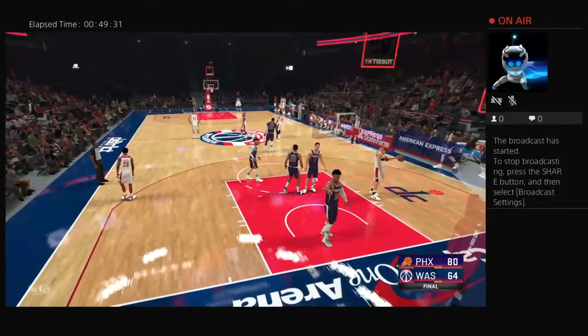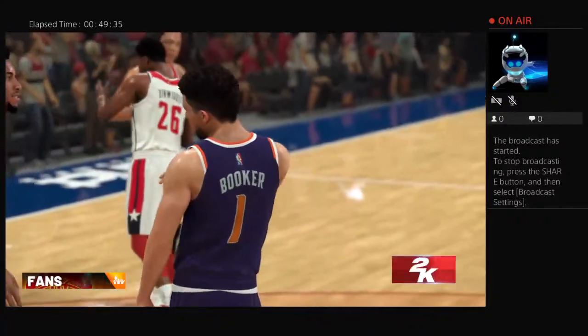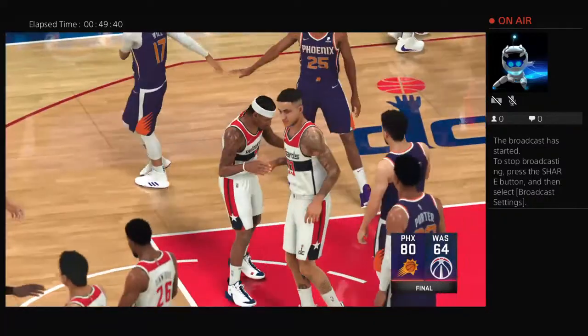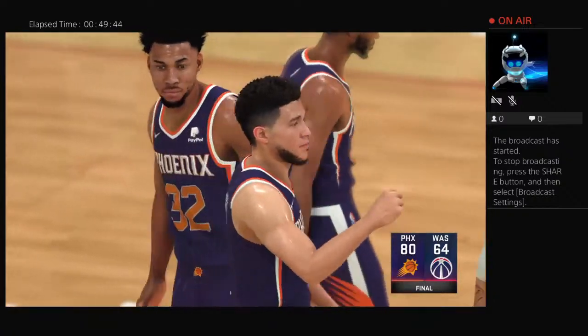So it's the Suns winning this one easily. This one wasn't even close. The hometown crowd was waiting for a miracle that never came. Yeah, and this team was consistent throughout. They met every challenge, and they earned this dub.